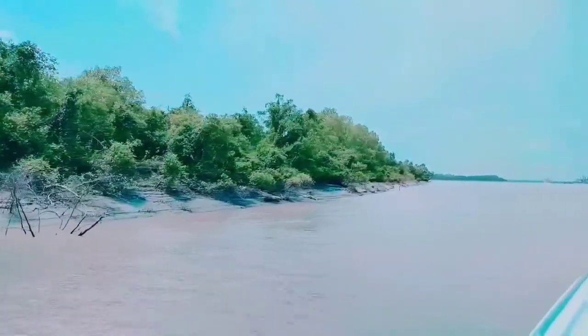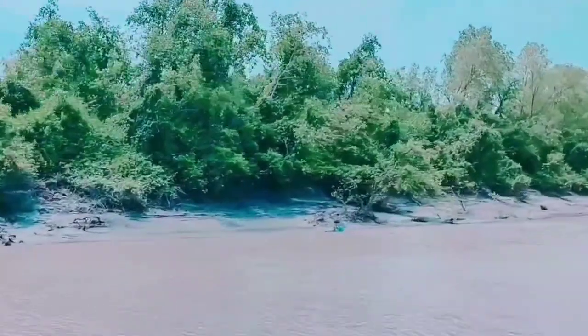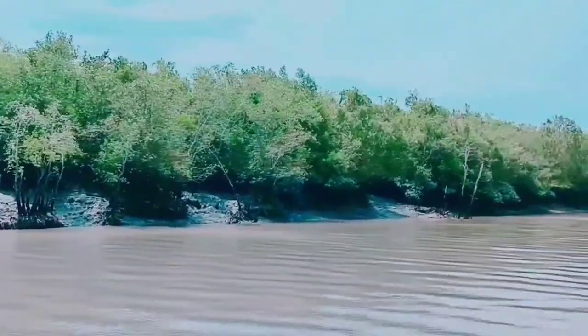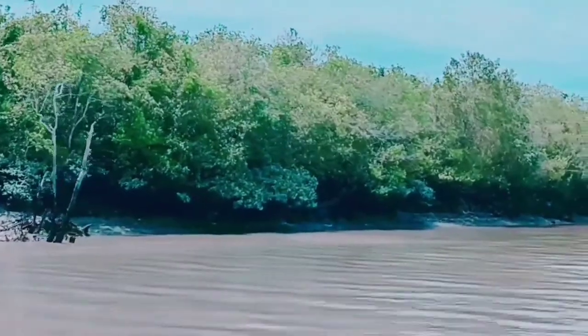Some part of the Sundarban, as you can see, this is really mesmerizing and aesthetic. So many green trees and others, this is really lovely. I'm really impressed to enjoy these kinds of natural beauty.